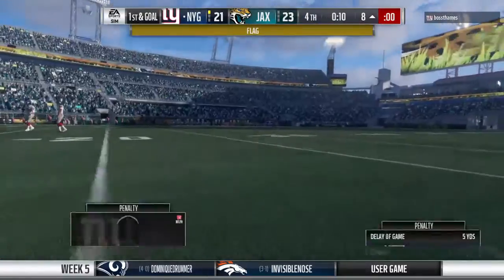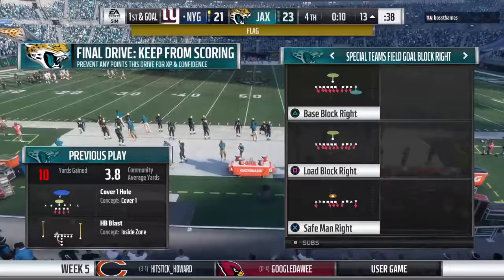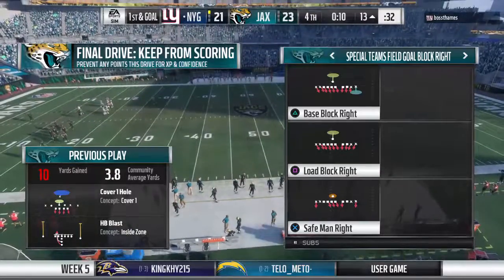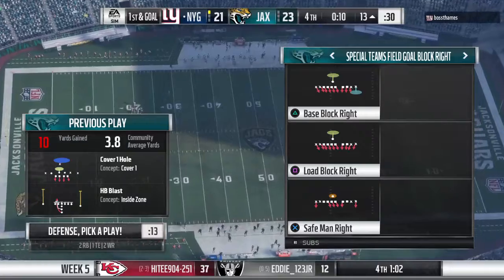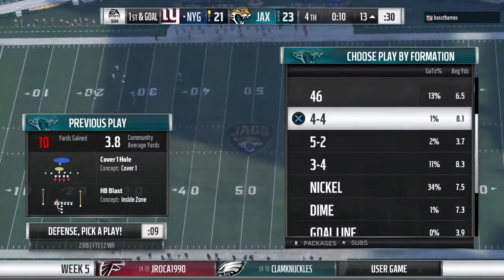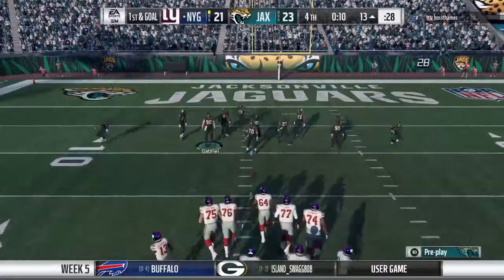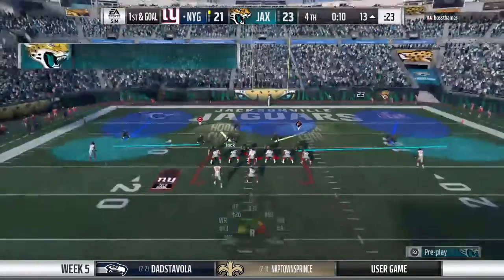And they're not going to get the kick off in time. So that'll back him up 5. This offense once trailed by 2 touchdowns. Now they've got a chance to take the lead. 1st and goal.